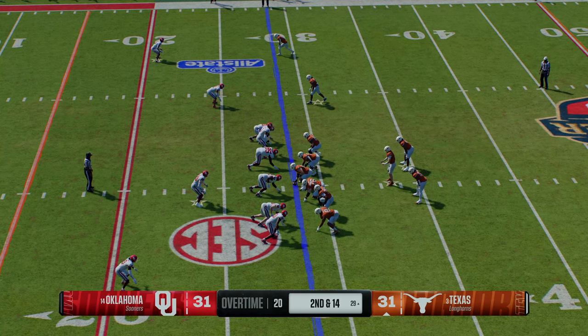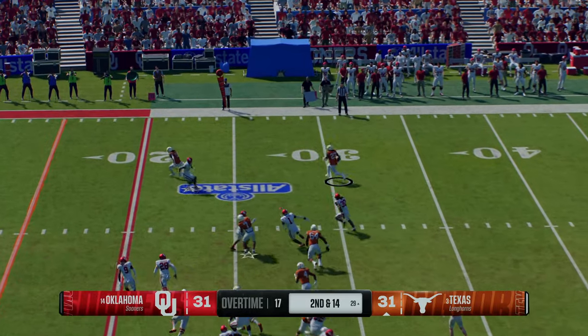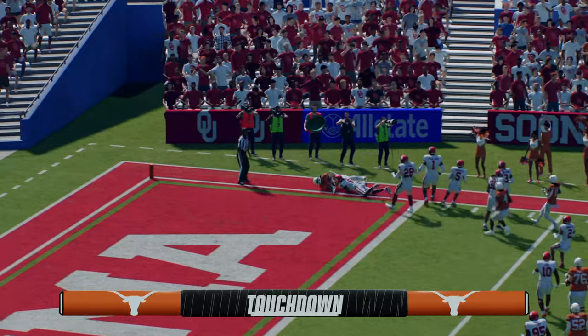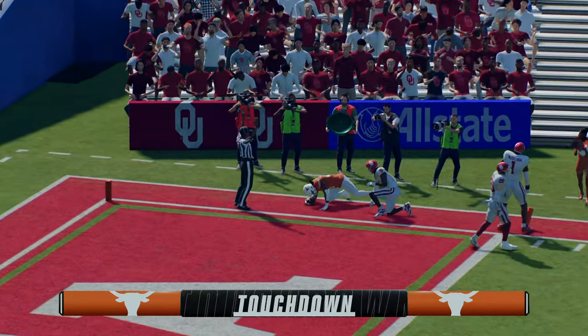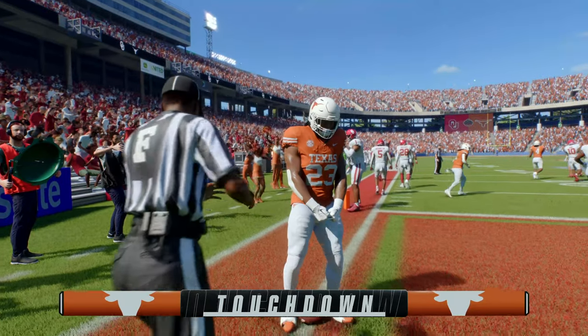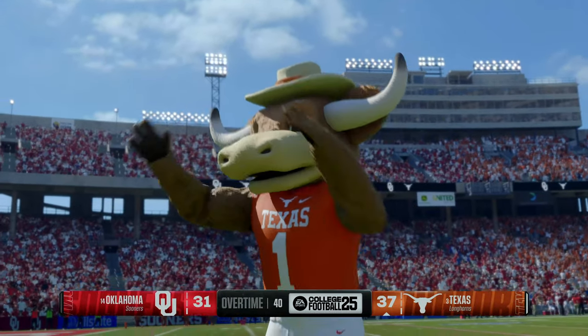Backs line up on either side of the quarterback. Caught in the backfield. It's Blue. Oh, and he's in. Will he score here? Touchdown, Longhorns. To jump in front in OT. That's another passing strike from this quarterback. He is having himself a tremendous ball game.